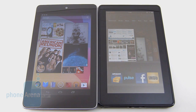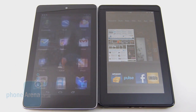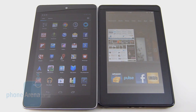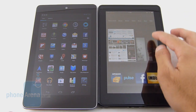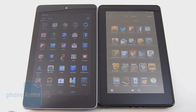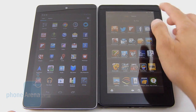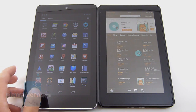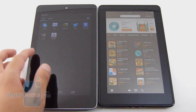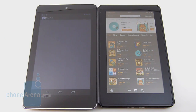Of course, there are many advantages being a Google-made device, especially with Jelly Bean on board the Google Nexus 7. You just get a wealth of applications. You get the Android market, so you get the full fidelity of the ecosystem. Whereas on the Amazon Kindle Fire, if you want apps, you got to go through the Amazon App Store. It's very limited with its offerings. You get some of the popular stuff out there, but not quite as extensive as you'd find on Google Play. So if you really want to get the best out of the tablet experience, you're going to check out the Google Nexus 7 on this one.